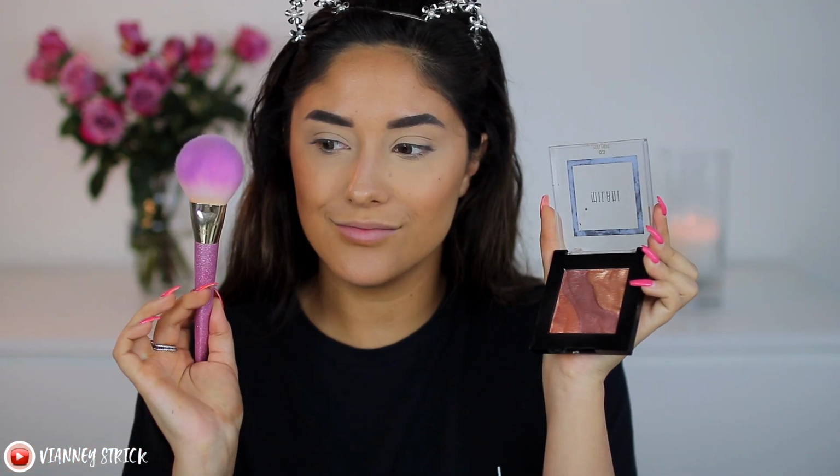If you want a very, very natural bronzer, then this brush might be really nice for you. But for me, it doesn't pick up enough matte powder. So what I like it for is to use with a very, very shimmery bronzer. And I don't really have to go that light hand with it because this is such a fluffy, soft brush. So I really like to go in there and put it over my bronzer.